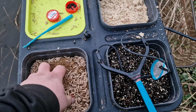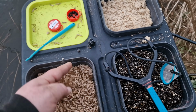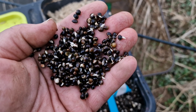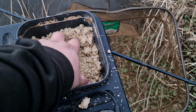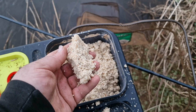So a quick look at the side tray. We've got plenty of white maggot, probably about 3 pints. We've got some of that Hinders hemp. I cooked that up last night. And regulars to the channel know I don't go anywhere without hemp. It really is my confidence bait. And today I brought some of the polycrumb from Hinders as well. And my plan is just to put a little bit in every now and again.